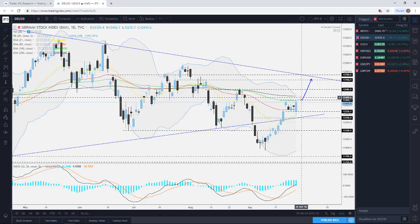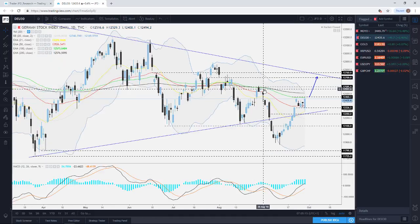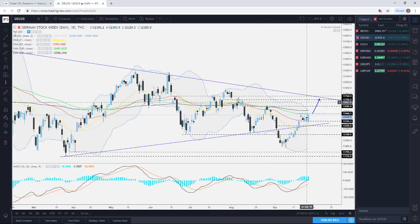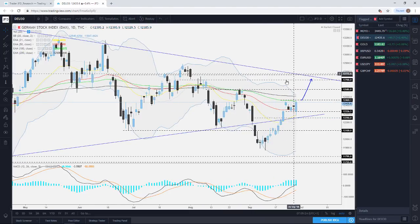then next week we could see further acceleration to the upside, maybe even aiming for this downside resistance line taken from the 23rd of January as well. This could play out as a nice area, like a nice magnet for this index.